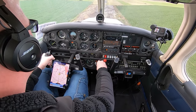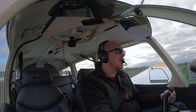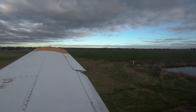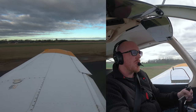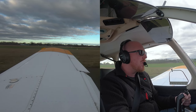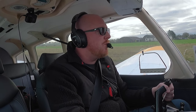Those hay bales are a bit high. Wow. Well, here we go. Welcome to Old Buckenham.